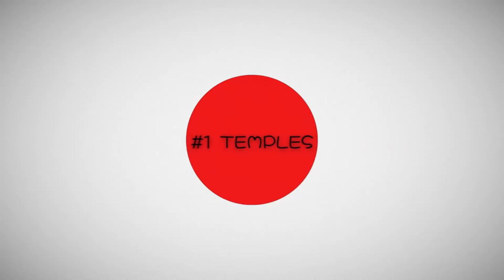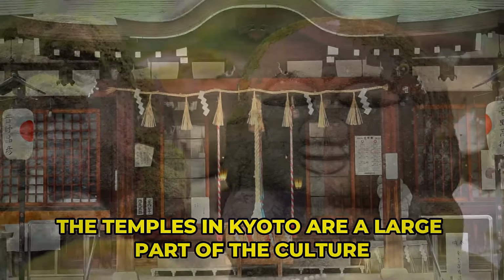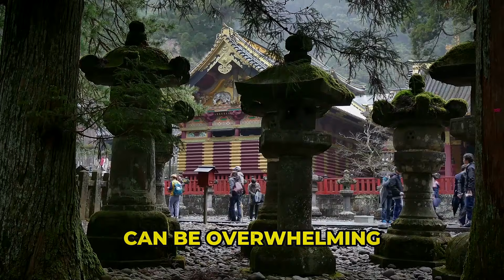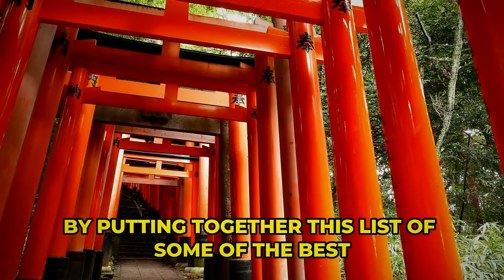1. Visit these temples. The temples in Kyoto are a large part of the culture. With over 1,600 temples in Kyoto, picking which ones to visit during a short trip can be overwhelming. That's why I've made it easier for you by putting together this list of some of the best.